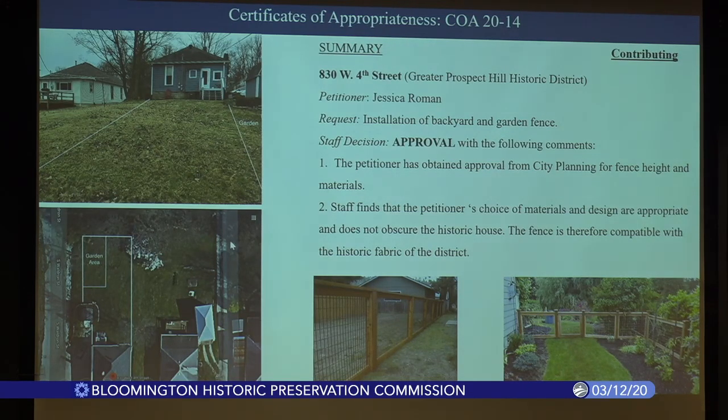I never got clarification from planning. I know there's a new provision in the UDO that allows the fence to be taller if they're growing vegetables, but the petitioner doesn't plan on that. I think this is going to be 8 feet and 8 feet, and this side 4 feet. Just looking at the choice of materials, it's a hog panel style fence, so they have 4-gauge welded wire panels in between some cedar posts. Staff found that the materials and design were appropriate, didn't obscure the historic house, and approved.